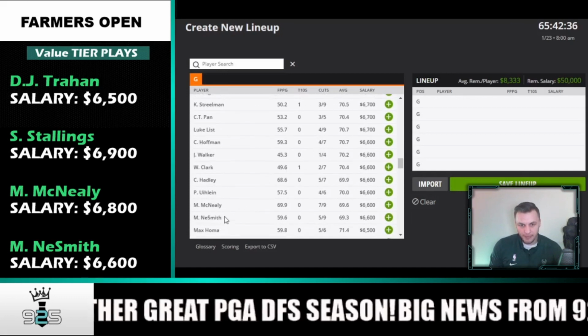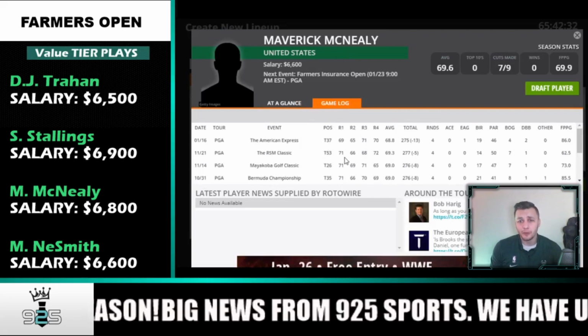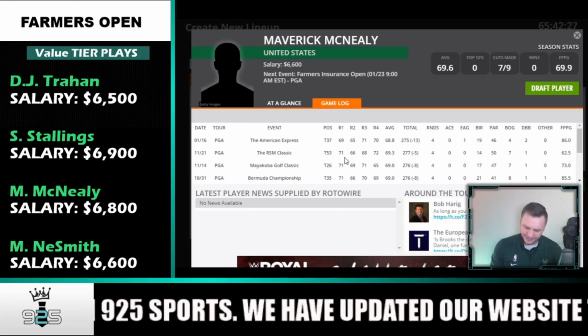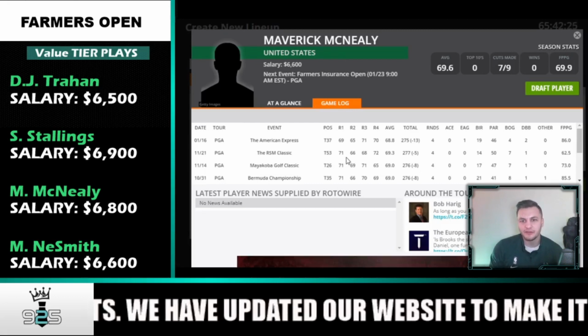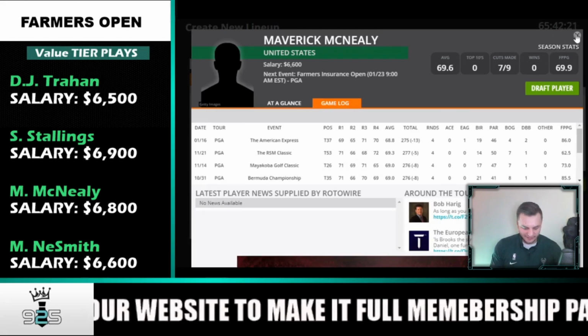So we'll start off with Maverick McNeely here. A 29th finish here two years ago. That's his only course experience at this event. He's not the best stat fit, but he has made seven straight cuts in a row. For a value play, we'll definitely take that any day of the week.